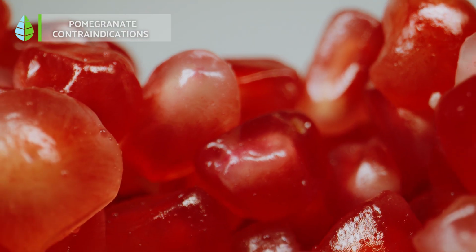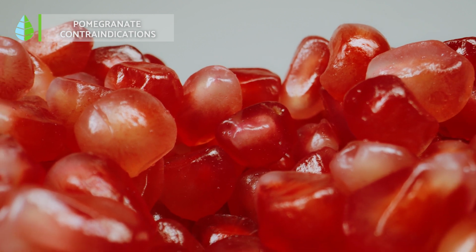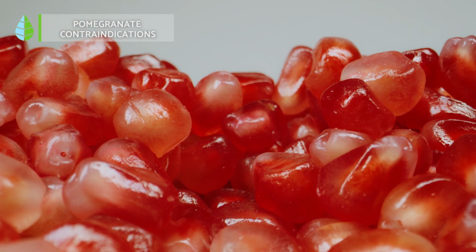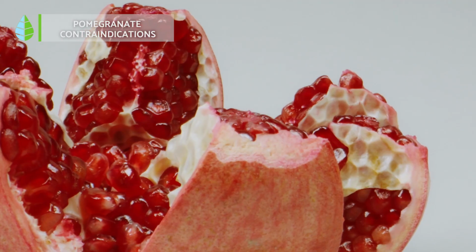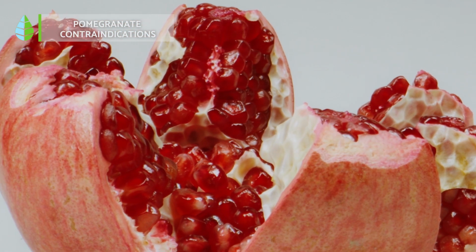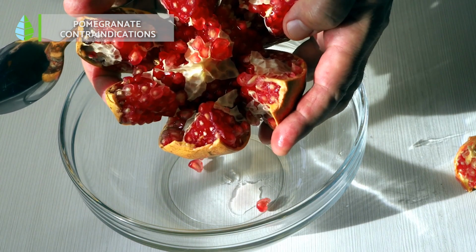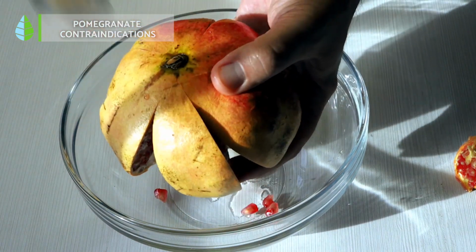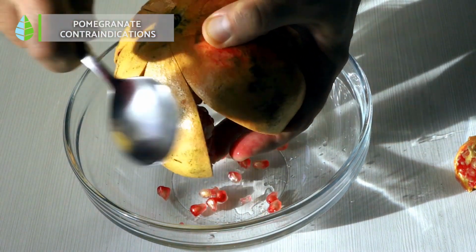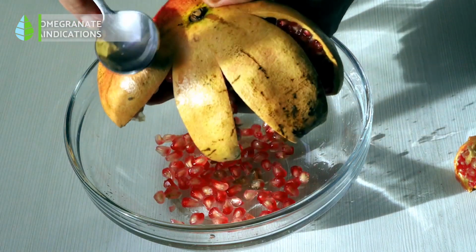Pomegranate contraindications. Due to its high acidity, pomegranate is not recommended for individuals with gastritis or digestive tract ulcers. If you are on medication, it's crucial to consult with a doctor, as pomegranate can amplify side effects and potentially inhibit the medication's effectiveness. Excessive consumption may lead to severe stomach pain, diarrhea, and vomiting.